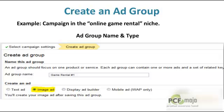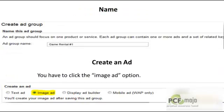Now create an ad group. Example, campaign in the online game rental niche. So ad group name and type. As you can see, the yellow there, we've put the check in image ad. So we've got our game rental. Number 1 is our ad group name. And you have to click the image ad option to create the ad.